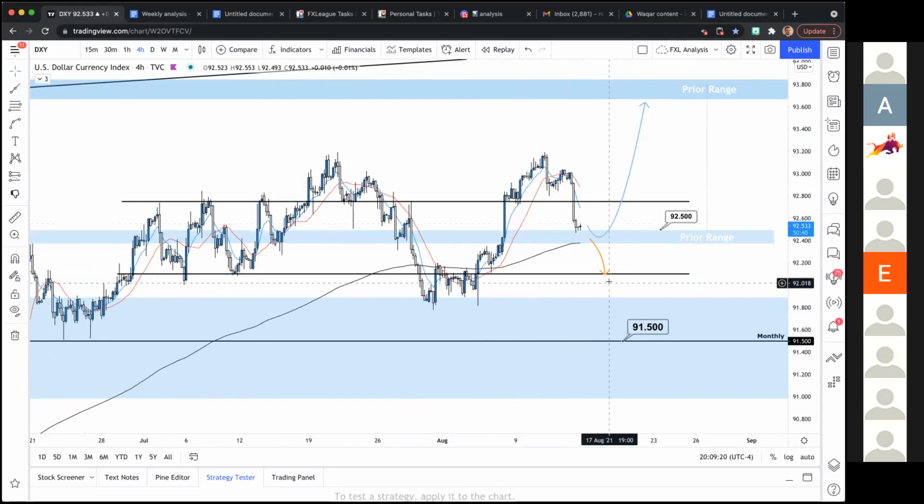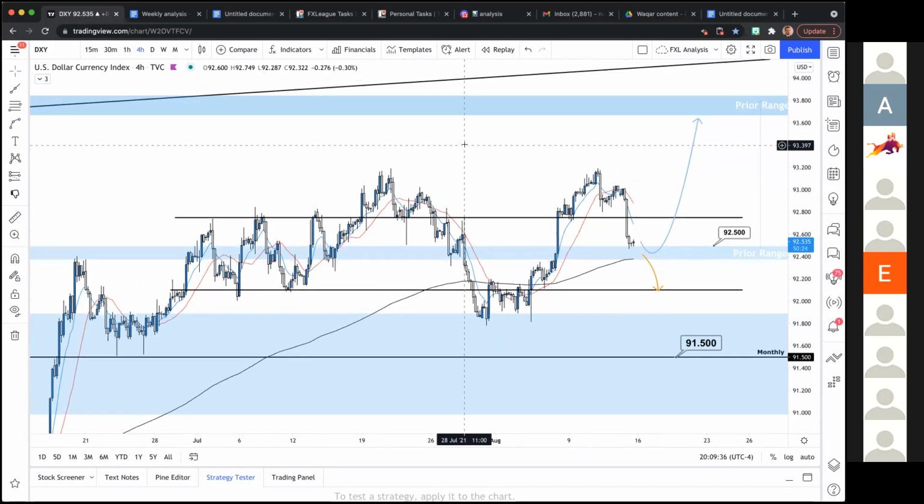So that's definitely possible. Not the most likely from what I'm gathering on this so far, but definitely a possibility. And it could even drop a little bit further, in which case we'd reanalyze and then come up with two other trade scenarios for the dollar here. All right, so let's move over to AU.